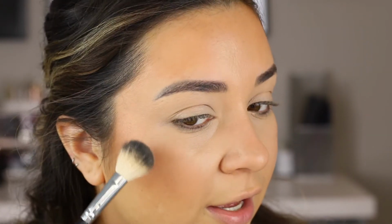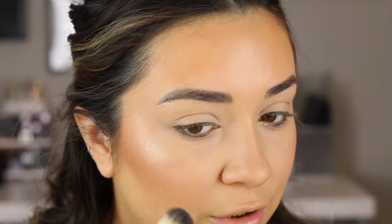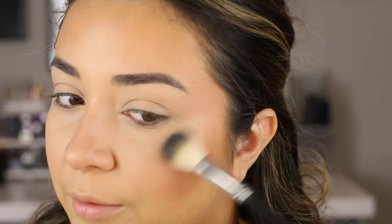What I'm gonna do, as always, is take my Becca Moonstone highlighter and I'm just going to hit the higher points of the cheek with this just so they don't look too chunky or gold or pink.